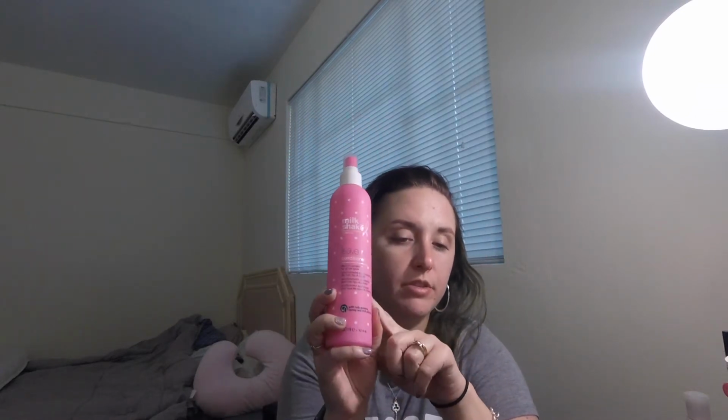I mean, I use this one. I use the Milkshake leave-in conditioner. I've used this, it works. And then I've also used this other Milkshake with the no frizz. This works. But to be honest with you, especially if you're on a budget, this is what I honestly really would suggest.